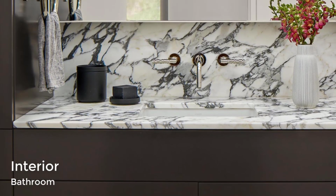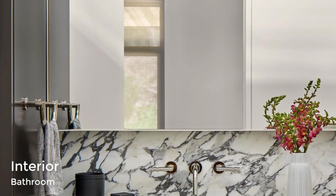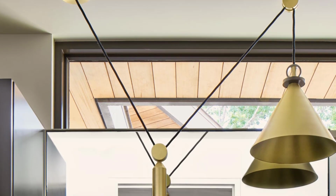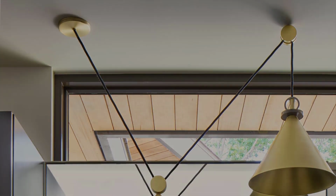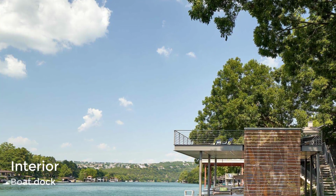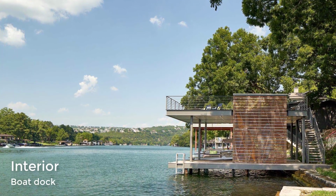In a secondary bathroom, there's a dark vanity with a marbled top and metallic lighting. The home also has a two-level boat dock, part of the renovation, providing an outdoor lounge space perched above the water.